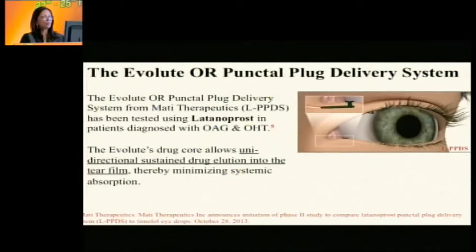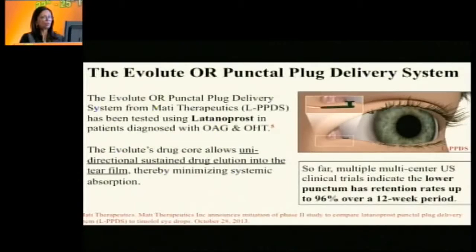The Evolute punctal drug delivery system from Mati Therapeutics has been tested using latanoprost in patients diagnosed with open-angle glaucoma or ocular hypertension. The Evolute drug allows unidirectional sustained drug elution into the tear film, thereby minimizing systemic absorption. So far, multiple multicentric US clinical trials indicate that the lower punctum has retention rates up to 96% over a 12-week period.